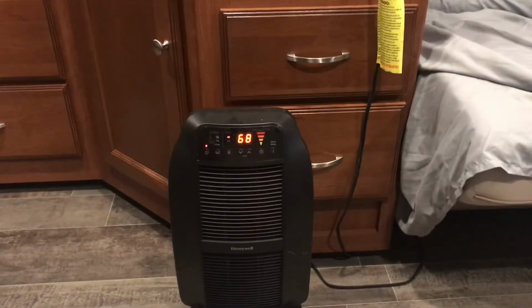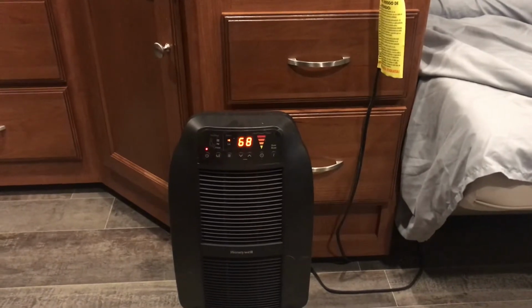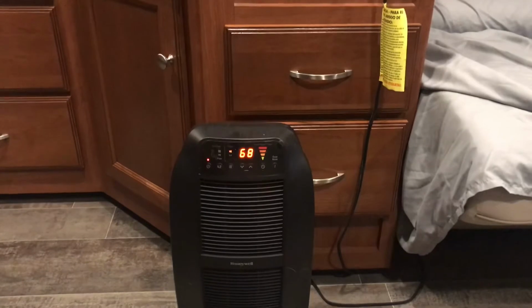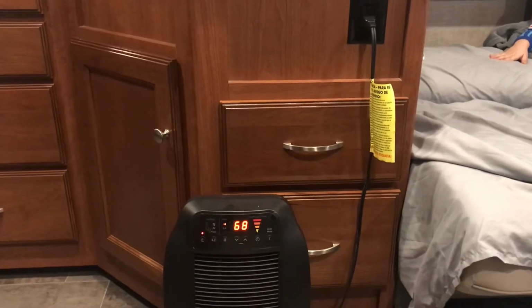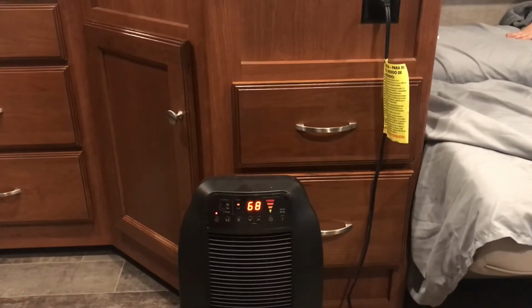When it's cold outside, it's important to conserve your propane. And a great way to do that is with an electric space heater. But here are some safety tips. Make sure it's plugged directly into the wall, like this one is right here. And also, don't use any extension cords. This little guy right here heats our rig up just nicely.